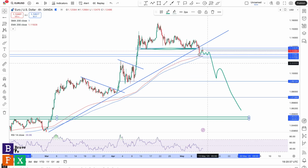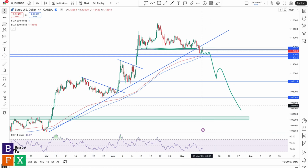Now, the only reason this will happen is if we see some serious bullish momentum on the DXY, which is what we're going to be talking about on our next chart, right? So this is my bearish case scenario for EUR-USD. I'm not urging you to jump into a sell trade opportunity just because it looks good. Make sure you are tracking this price movement using the moving averages, right? Especially the 200 EMA and SMA, using them as a support level, a solid area of support.